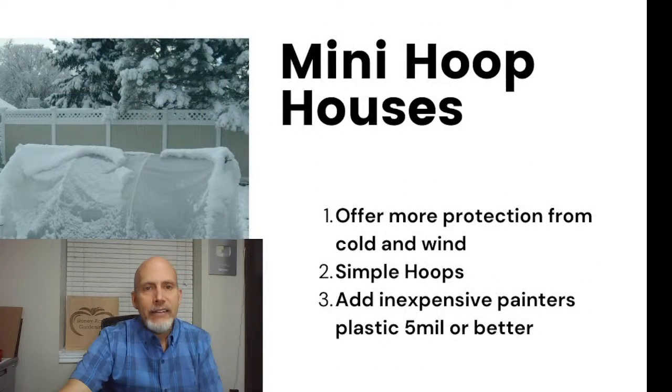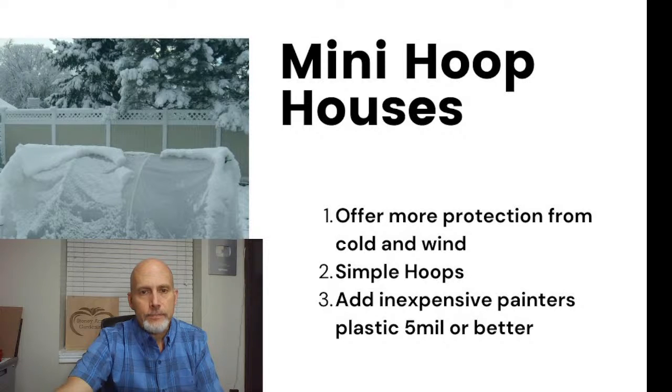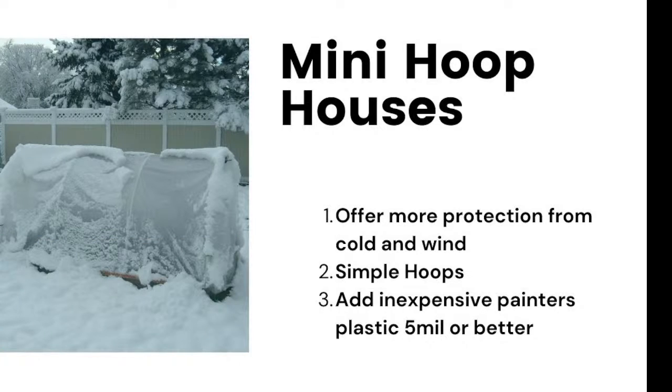Okay. All right. Now let's talk about hoop houses. So this is one of our hoop houses. This actually is at our old place, the house we lived in about 10 years ago. So this was the first hoop house that I ever built. And we ended up, I think we had 2 of them at this place.